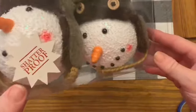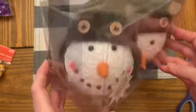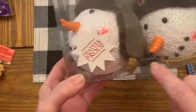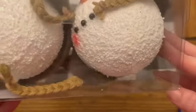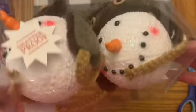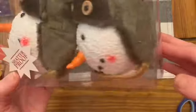I made some of these snowman heads last year with some foam balls and a snow mixture. And I saw these yesterday, and I just absolutely love the little hats on them. And I thought, I've got to get those. They are so cute. And $9.99, 40% off, they were still about $6. I didn't think that was too bad. And they've already got the noses on them.